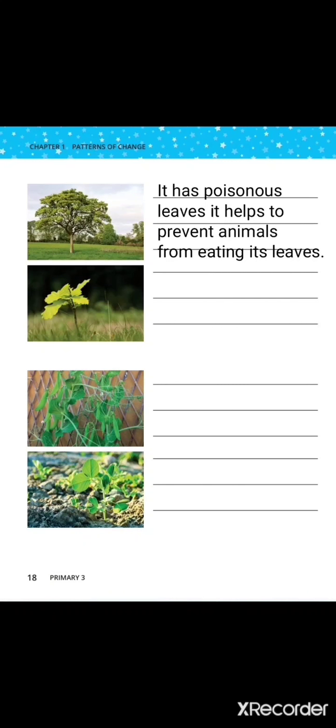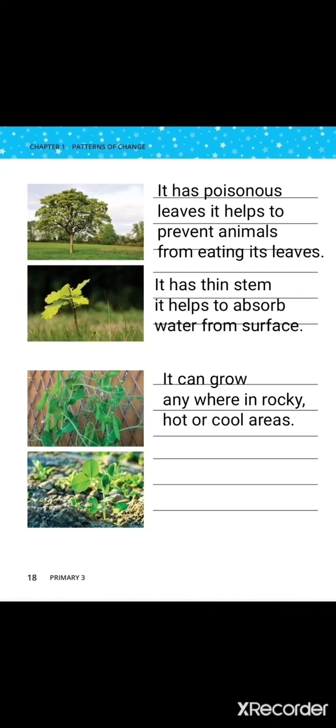Now moving to page 18, the first picture is for the oak tree. It has poisonous leaves, it helps to prevent animals from eating its leaves. The second picture is for the sapling or young tree. It has a thin stem, it helps to absorb water from the surface. The third picture is for the bees. It can grow anywhere in rocky, hot or cool areas. The fourth and last picture is for the bees sprout. It transports water and sugars to all plant parts.